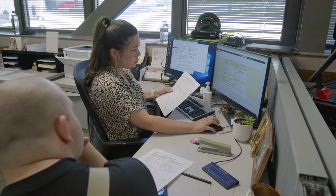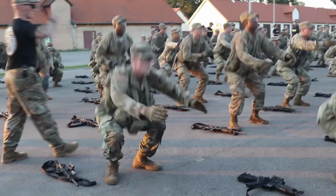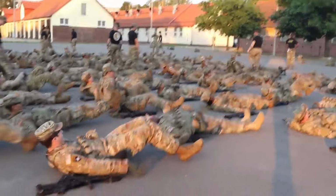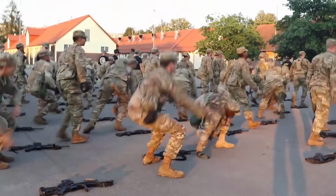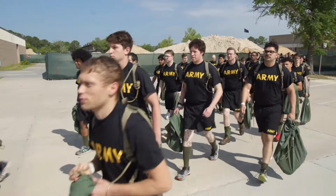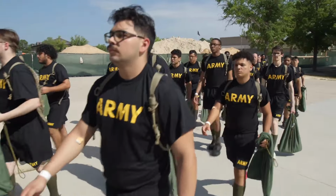During reception, you'll get a preview of basic training. You'll be introduced to Army values and the warrior ethos. You and your fellow recruits will begin exercises in teamwork, self-discipline, responsibility, leadership development, self-reliance, confidence, and things like that. The Army uses the crawl, walk, run method, so everything happens in stages. Rarely will you ever go from 0 to 100.